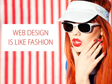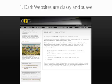So the first thing to remember is web design is really like fashion. And while there are lots of trends out there and things that look a certain way, which I will run through, they won't necessarily stay for long. So rather than trying to follow the trends like in fashion, really try to move away from it and think what is best for your users. And I'll give you some examples of things that people use like fashion.